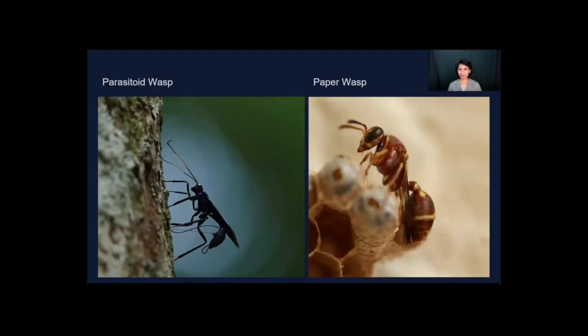The picture to your left, it is a parasitoid wasp. A wasp that has a very interesting way of raising its young. Let's see what this does.